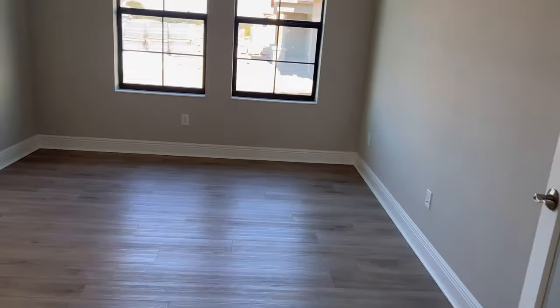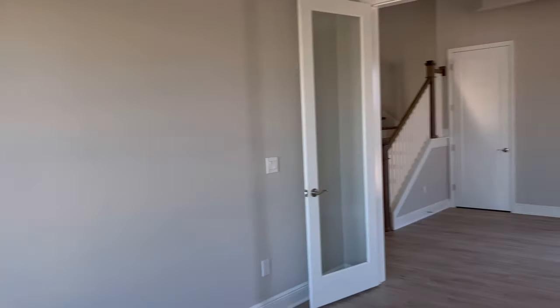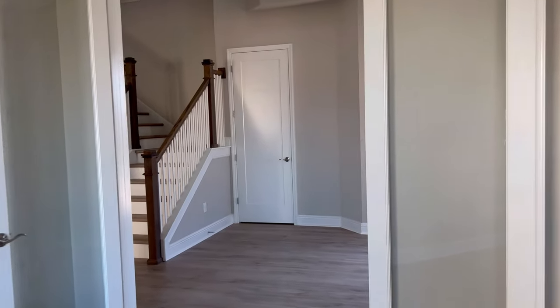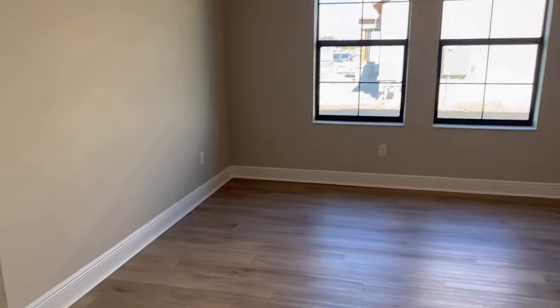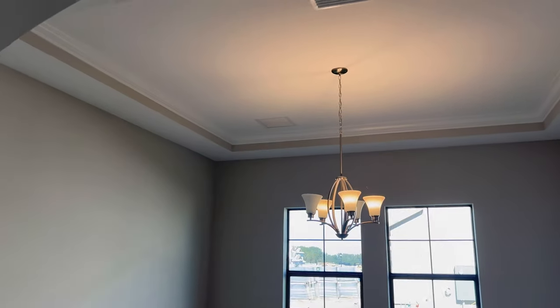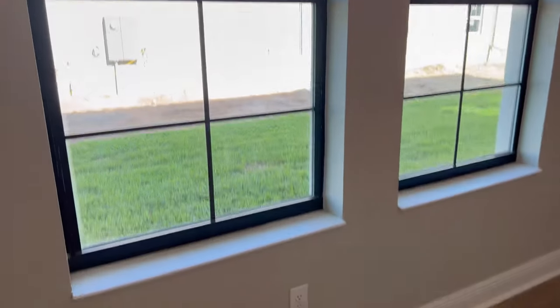Over here, we have a flex room, which would be my office. My husband and I's office. Okay. And then over here you have your formal dining room. You can see the chandelier, which we would change. The crown molding comes like this, guys. The black windows, it comes like this.